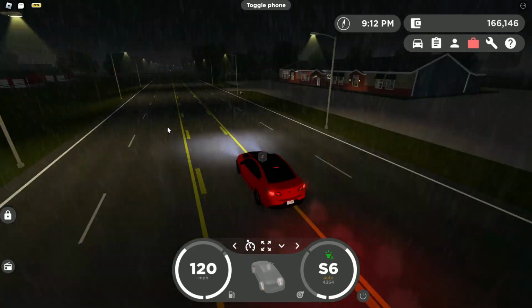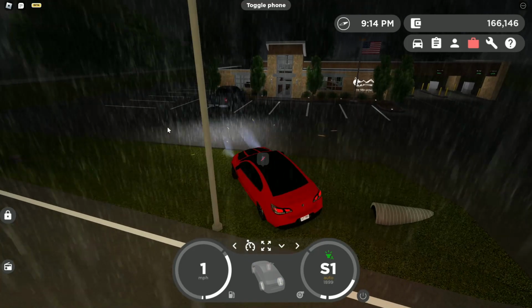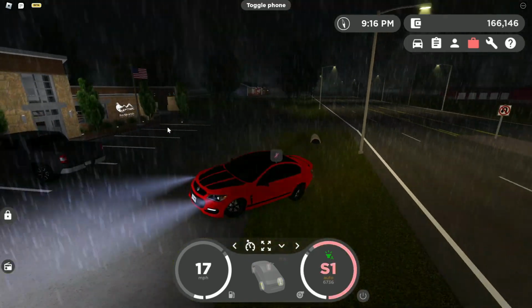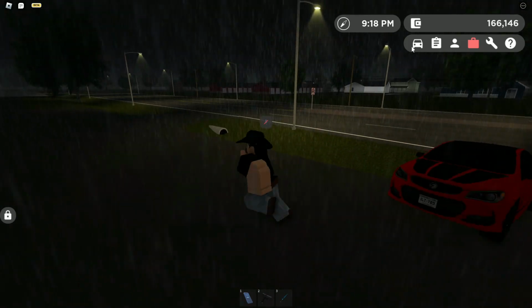So, as you can see, I'm gonna go to the bank. We're gonna actually try to rob this place. And, folks, I'm going to be genuinely honest with you. Please do not rob banks in real life. This is, after all, a video game.